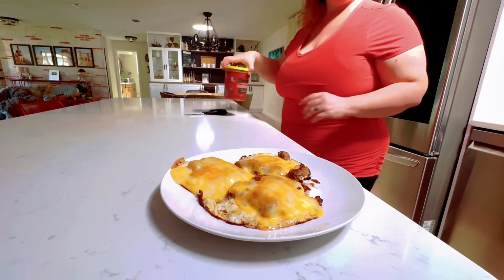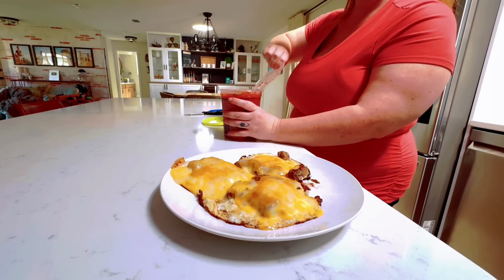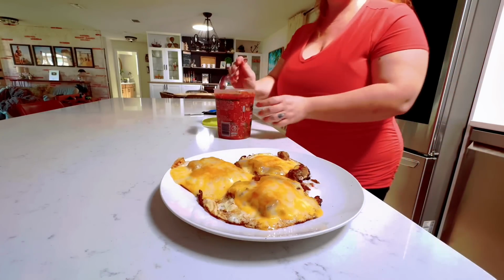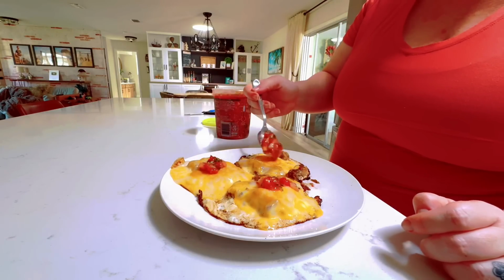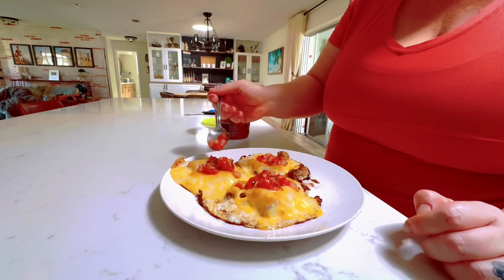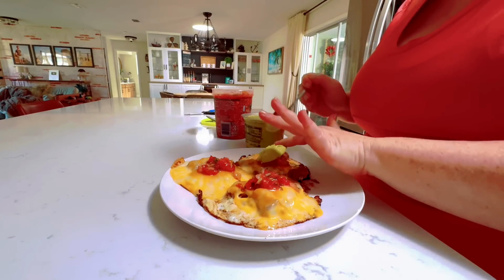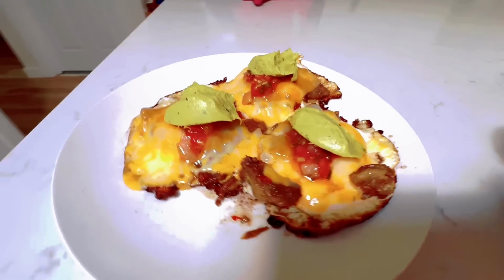All right, there you have it. You don't need to add meat. You can add meat. For me, it was leftovers last night, so this is just a good way to use up some of those leftovers, and then you can top it with whatever you want. A little bit of salsa, a little bit of guacamole, sour cream, hot sauce, really whatever your preference is, you can top it with. There you have it, a low carb breakfast tostada.